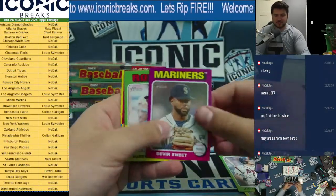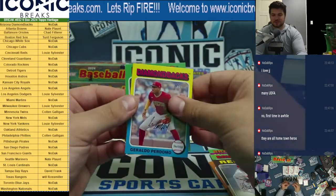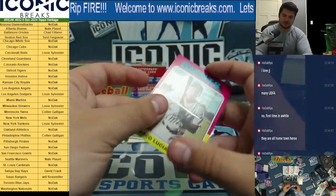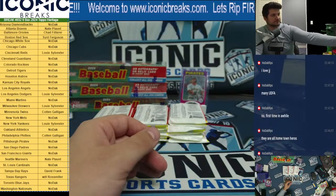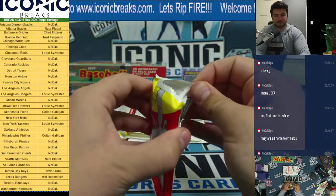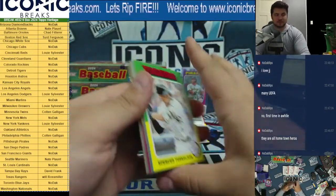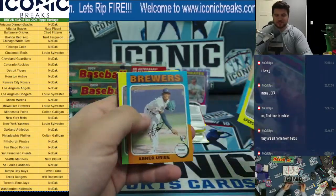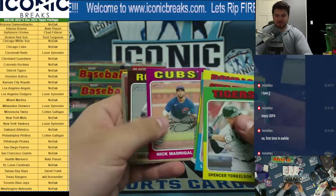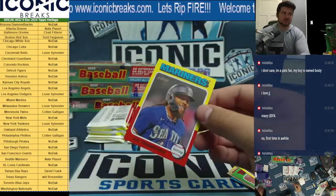Nolan Gorman, Kelnick, Devin Sweat, Bobby Witt, Yastrzemski, Hunter Green, Luciano, nice rook, Perdomo, and Orlando Arcia. Torkelson, Butler, Herzog, Han, Madrigal, Reagans, J.P. Crawford, and Garrett Mitchell.